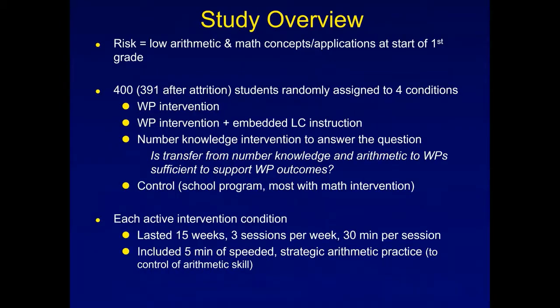So now I'm going to tell you a little bit about the study. In this study, at the beginning of 1st grade, we identified children with low arithmetic and low math concepts and applications. That's how we define risk. There were 400 children who entered the study and were randomly assigned to 4 conditions.